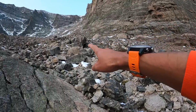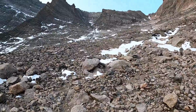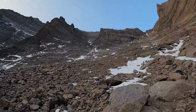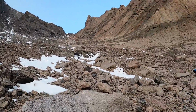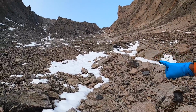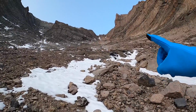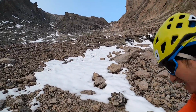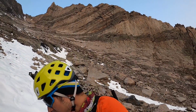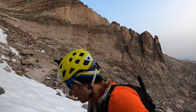Chasm Lake. You can go up this. Beautiful views off the rocks of Meeker there. So generally I like to stay to the left of this water. It's frozen, but to the left as we go up initially until it gets really steep. It's easier hiking, I think. People scramble on the ship's prow over there, and it's a lot more climbing.